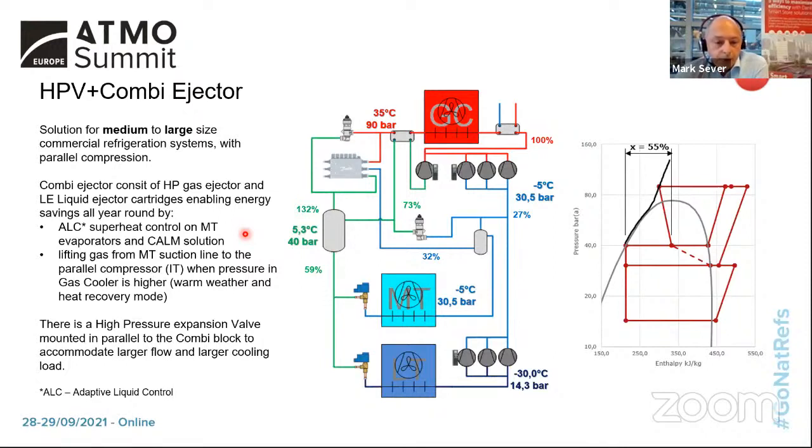This benefit we are gaining all year round because the liquid ejector as a technology is designed to work also at a low pressure in the gas cooler. The second technology is a gas ejector, and it is related to sucking the gas from the suction line and delivering this gas to the receiver, and actually to release consumption from the medium temperature compressor and deliver it to the parallel compressor. In this case, and this is what is very often neglected when we are talking about ejectors, this is applicable in warm weather conditions.